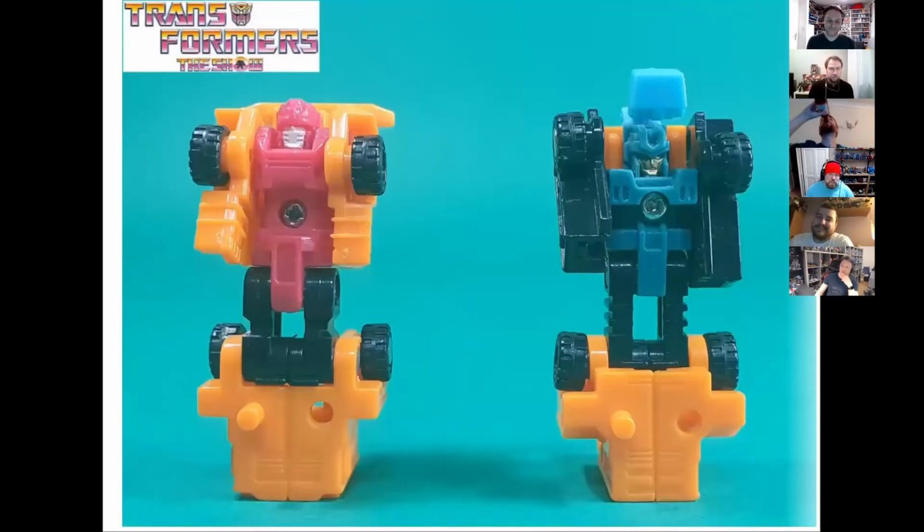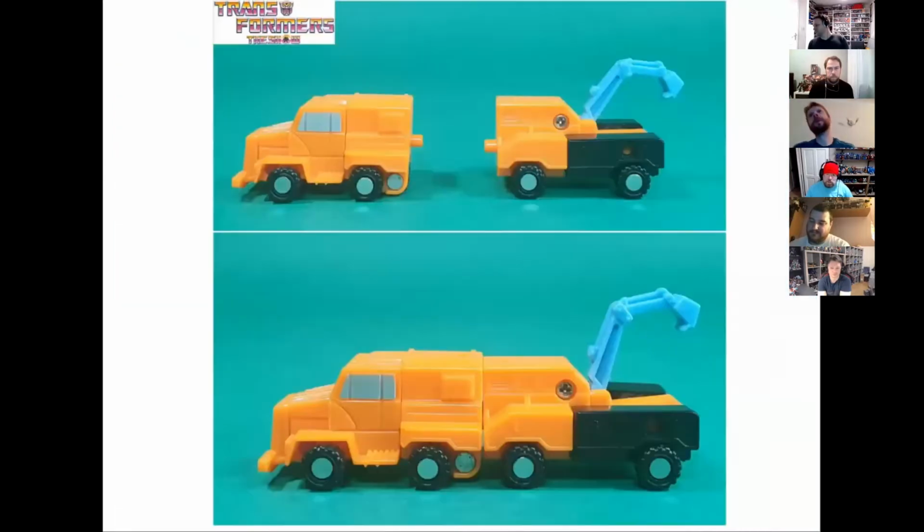We got the front end Bob and the back end Smasher. As I said, all the figures are in good condition. They're a little bit loose, which, to be honest, is actually probably quite good, because if they're too tight, that usually means they can break easily, especially when it comes to the vintage stuff. All the connections are working and nice. It's still very beautifully put together.